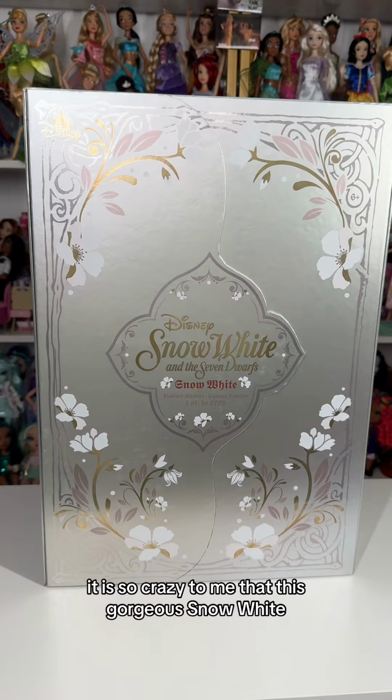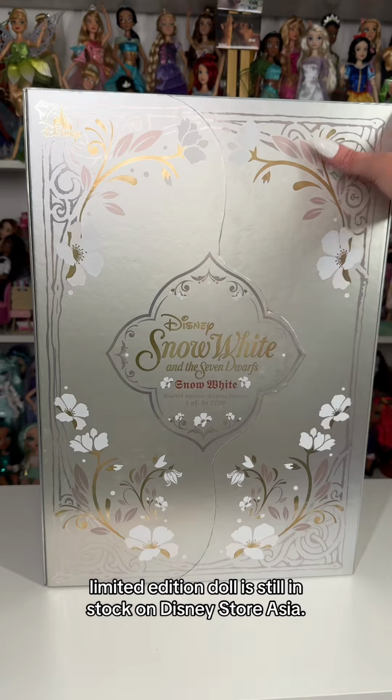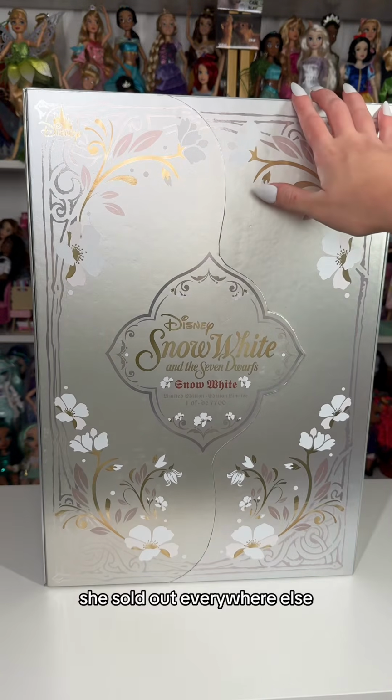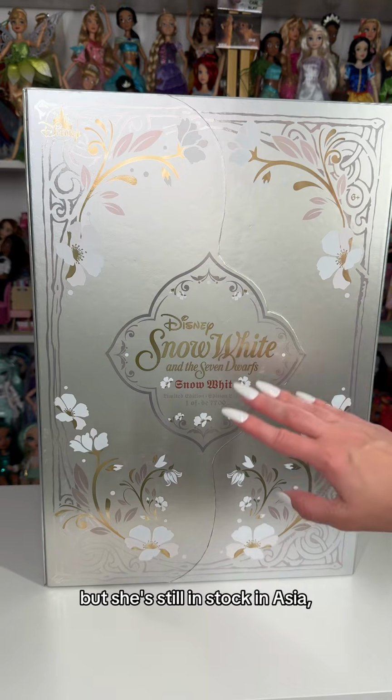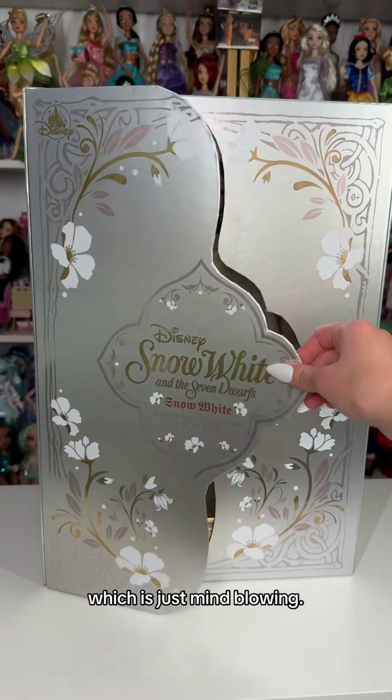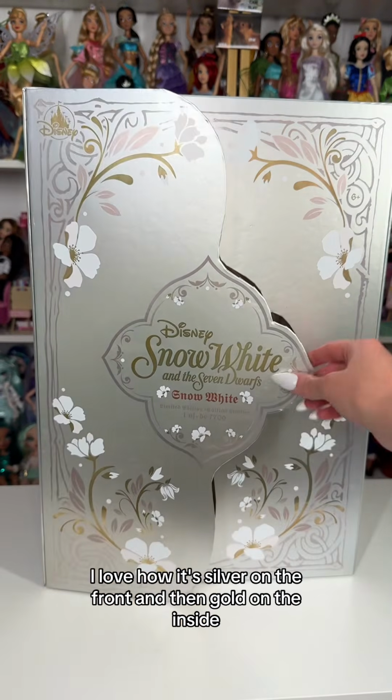It is so crazy to me that this gorgeous Snow White limited edition doll is still in stock on Disney Store Asia. She's sold out everywhere else, and she's even got some crazy pricing over on eBay, but she's still in stock in Asia, which is just mind-blowing. Her packaging is really pretty. I love how it's silver on the front and then gold on the inside.